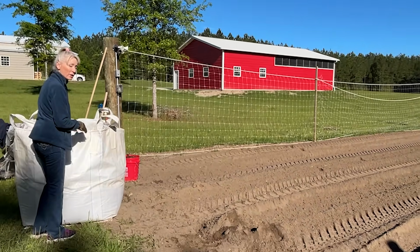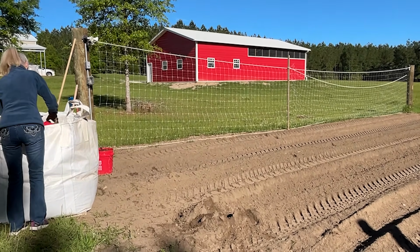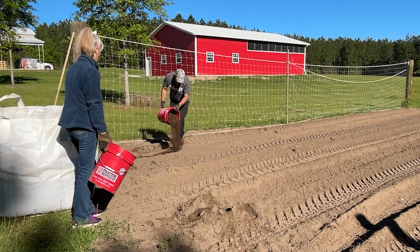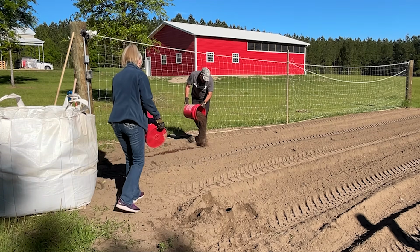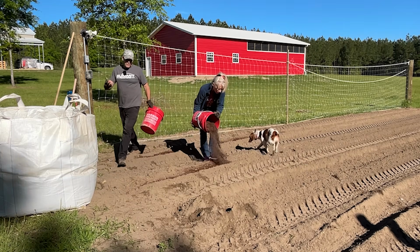Our 5-year-old grandson would love this. He'd be like, playing in the dirt with buckets? Yeah. Just taking these buckets of dirt and putting it here where whatever we try to grow, the roots will be.